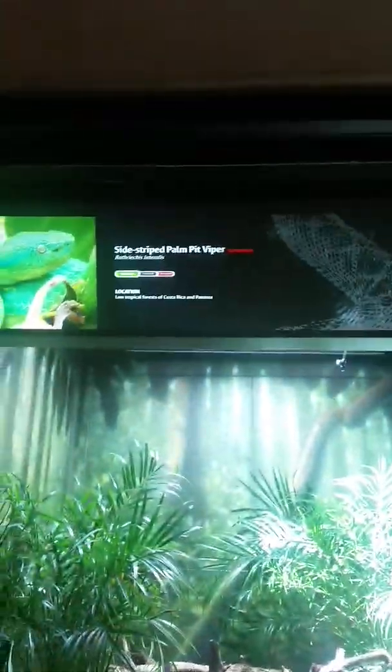Yeah, it's right here in the corner. The video is kind of long, but it's worth it. Side-striped palm pit viper. Right here. There's two. One above, one below. There's one in the corner. Oh, there's three? Yeah, one in the back corner. Whoa, there's another one. Interesting snakes.